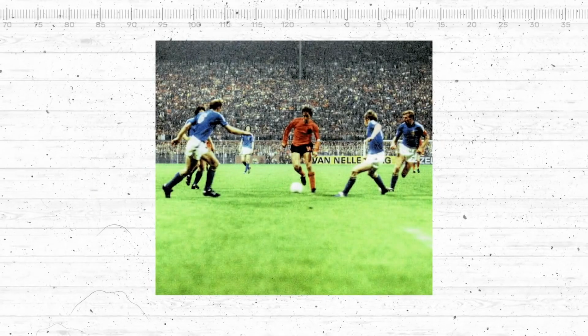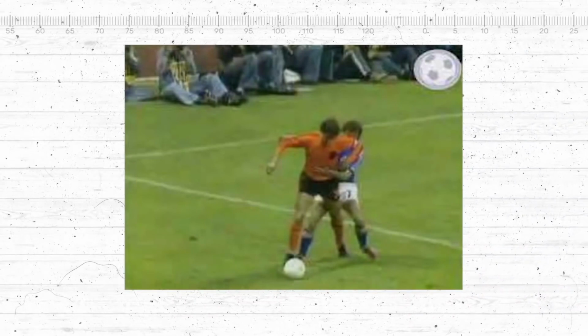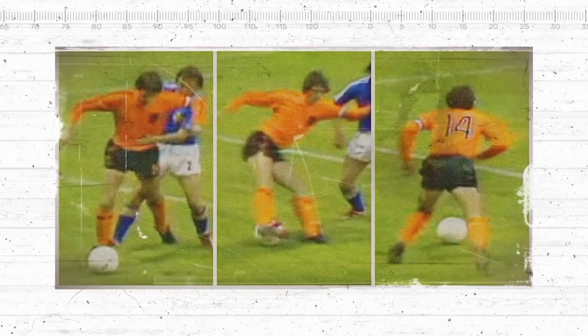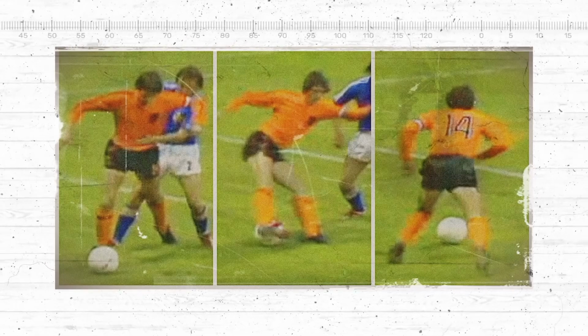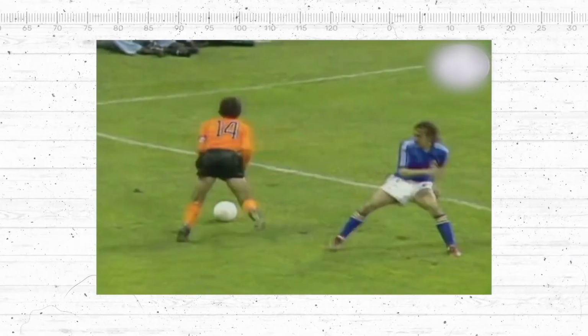Cruyff was playing for the Netherlands against Sweden at the '74 World Cup. He was facing his own goal and being tightly marked by a defender. It looked like there was no way out. Cruyff had other ideas. He pretended he was about to pass the ball with his right foot, but then suddenly dragged it behind his standing leg, completing a 180-degree turn. Cruyff was away, and the defender, Jan Olsen, was left for dead.